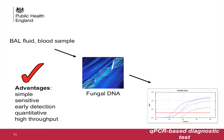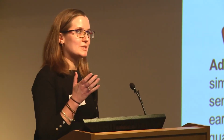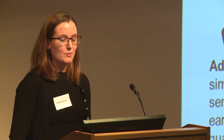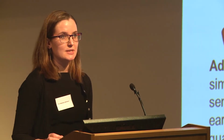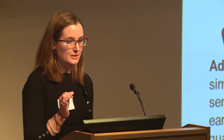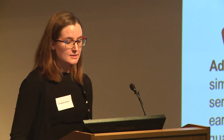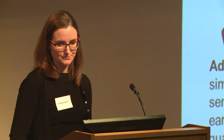It has incredibly high analytical sensitivity. You can, in fact, with an optimized assay, detect a single copy of your target. What this means clinically is debatable, but it is very sensitive. It's capable of very, very high analytical specificity. An optimized assay can detect a single specific target. The assay is also capable of quantifying, and high throughput is possible.